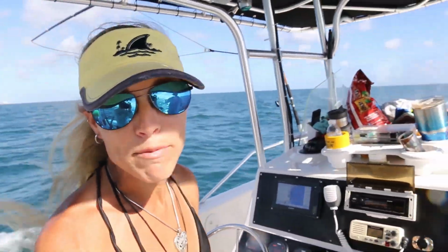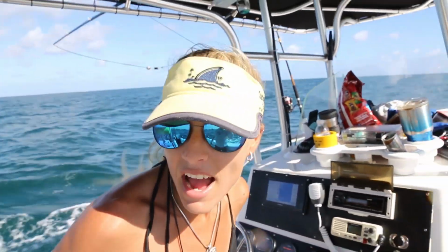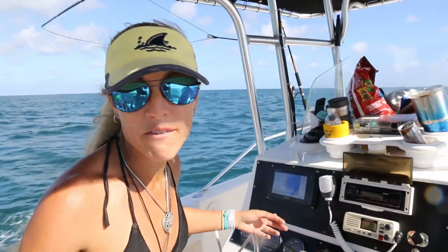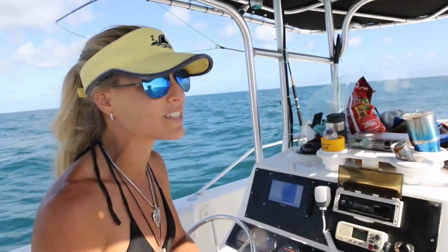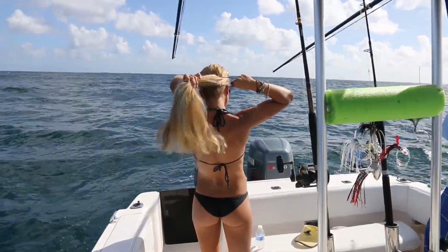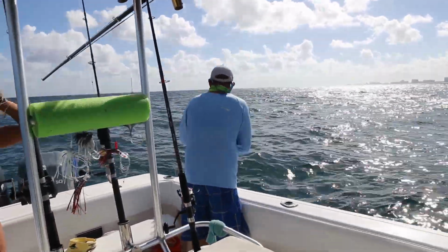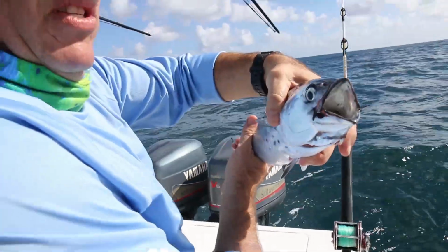Pretty cool. Just caught the bonita as you saw, and Captain Craig just threw him back out on a live bait rig. And now we're just gonna see if we can get a big fish on that bonita, and he's perfect size for a large pelagic, like a big kingfish or a wahoo. So we're gonna find out. About to go back in the water.